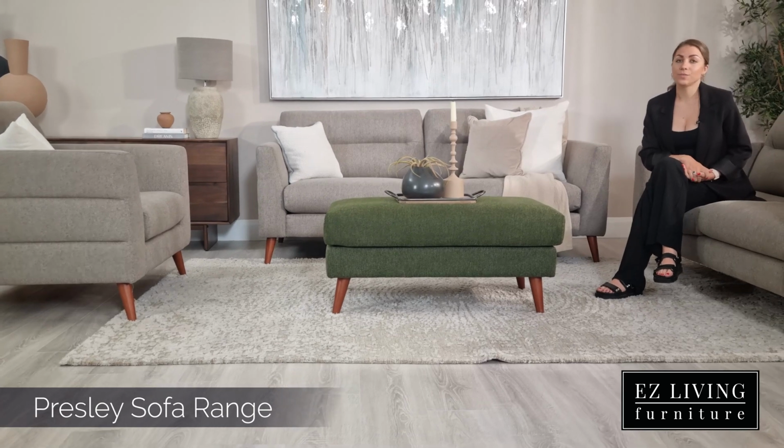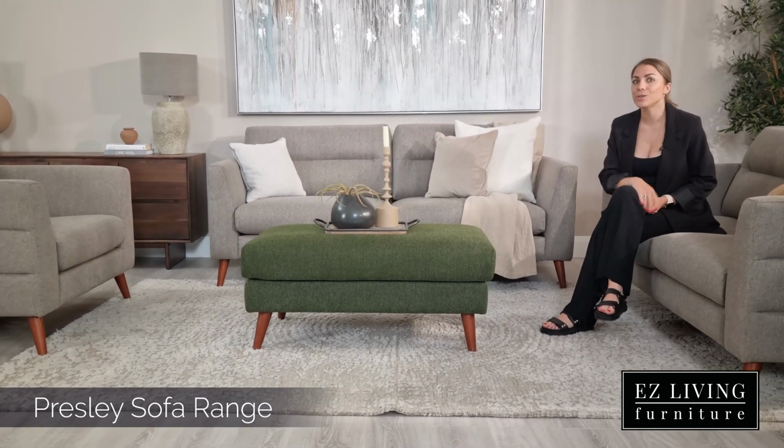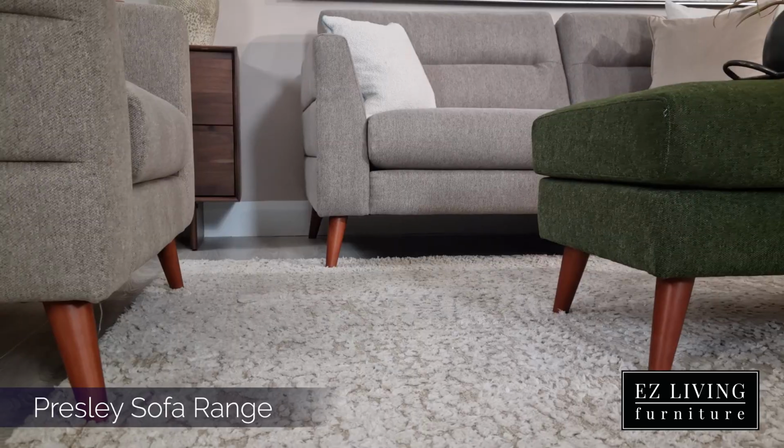The Presley sofa range is upholstered in a hard-wearing tweed-like fabric which is available in 2 colourways. We have the cool mushroom grey as well as a stunning moss green. Both colourways are accented by a retro walnut leg.